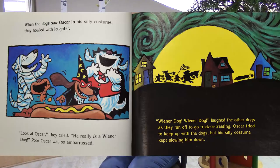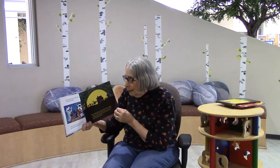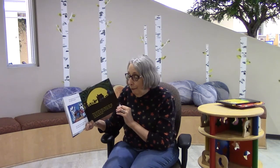When the dogs saw Oscar in his silly costume, they howled with laughter. "Look at Oscar," they said. "He really is a wiener dog." Poor Oscar was so embarrassed.